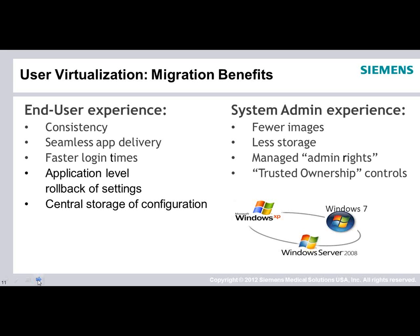On the admin side, as I discussed, it would decrease the number of images that you have because you can have one master image and then you'd apply all of the user-specific settings separately. You'd be using less storage because you're not saving all of that information in a traditional environment. And it adds some additional functionality with security and management. And I think Nick will go into a little bit more detail here.